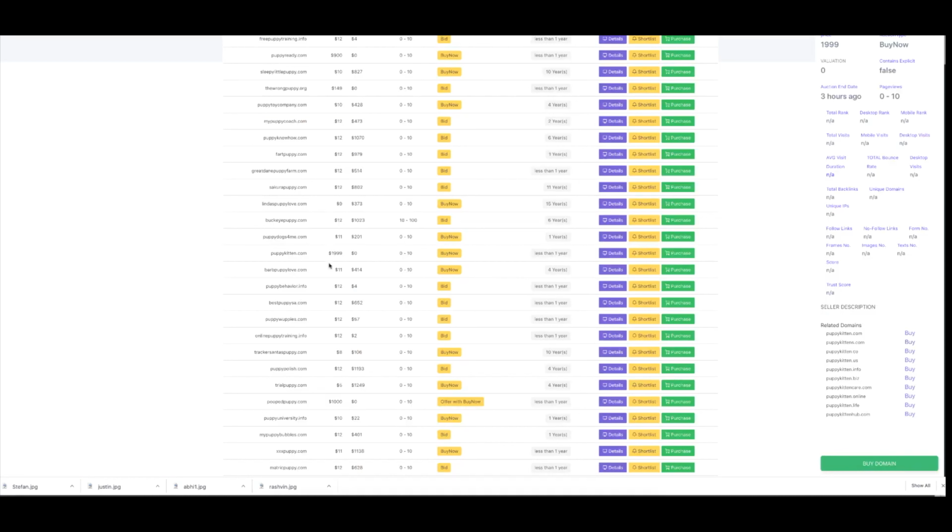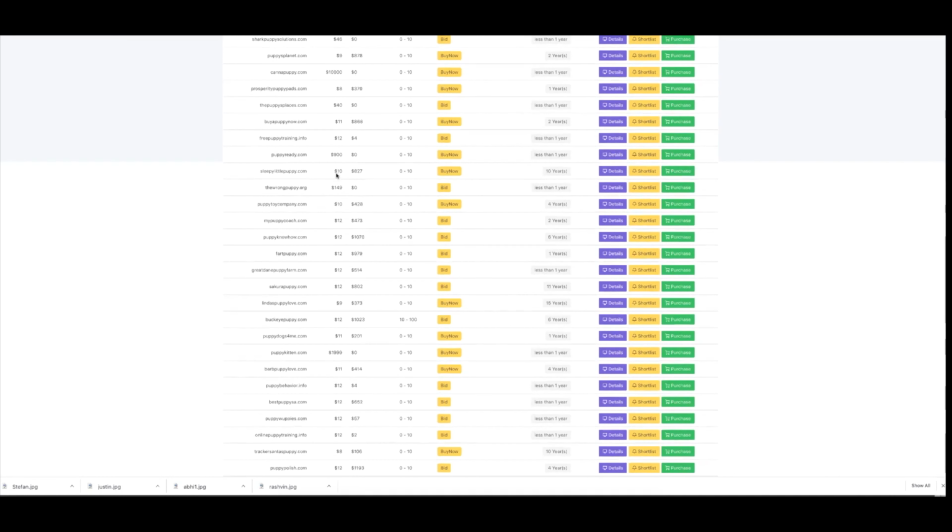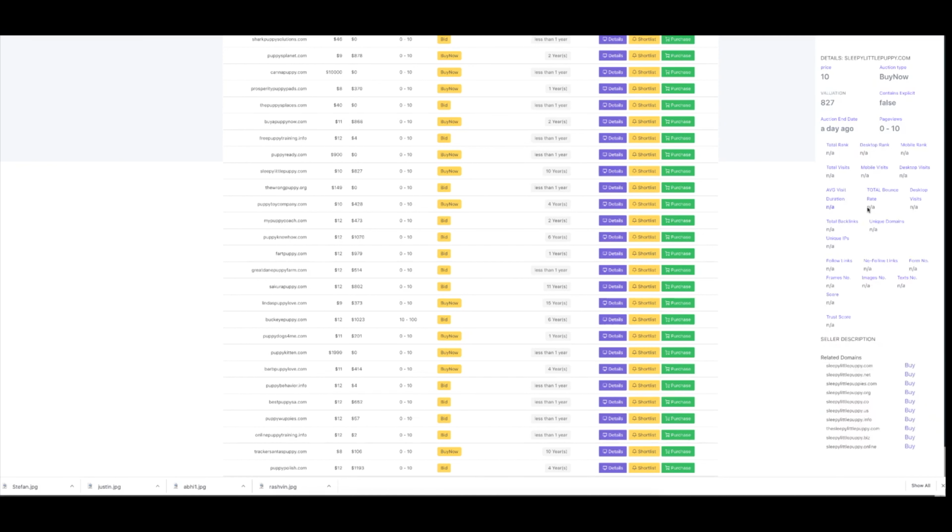So I can find high value or high cost domains and find alternates that are just as good, and being able to put them together really, really quickly. So now let's have a look at some of the things that I can find here. Here's a domain that I can buy right now for $10. It has a valuation of $827. It's over 10 years old. I can find some amazing information about that in terms of how it works, etc.